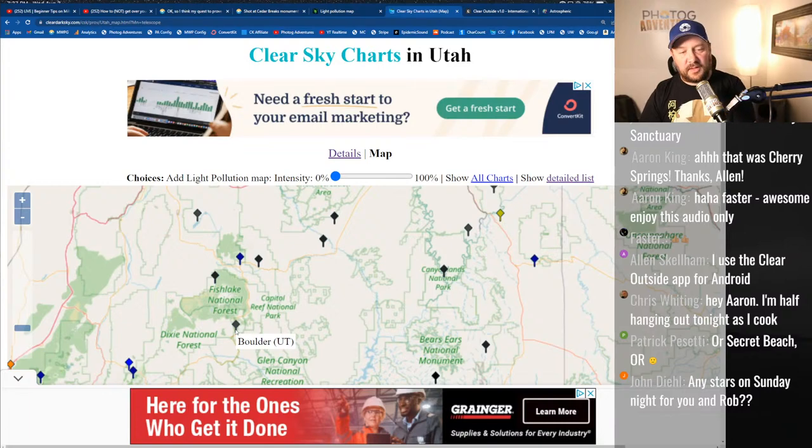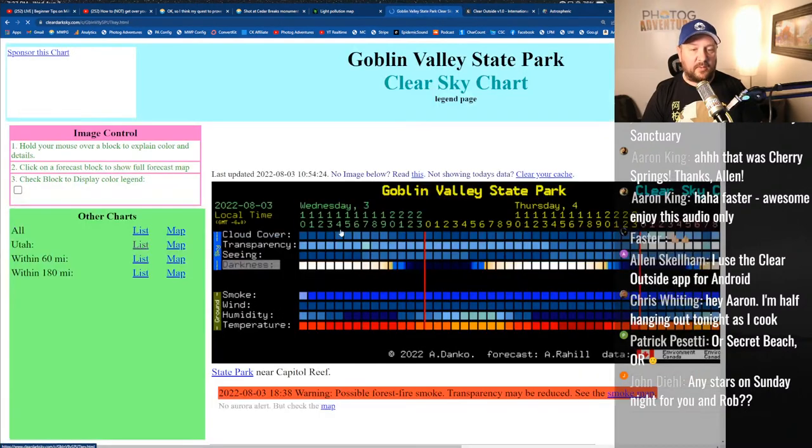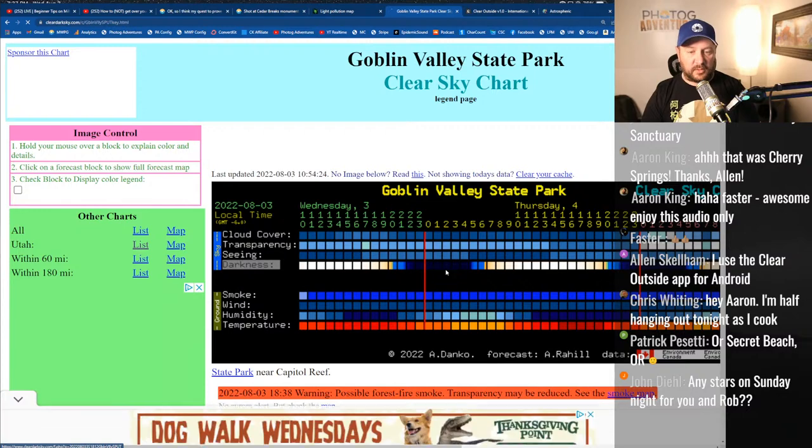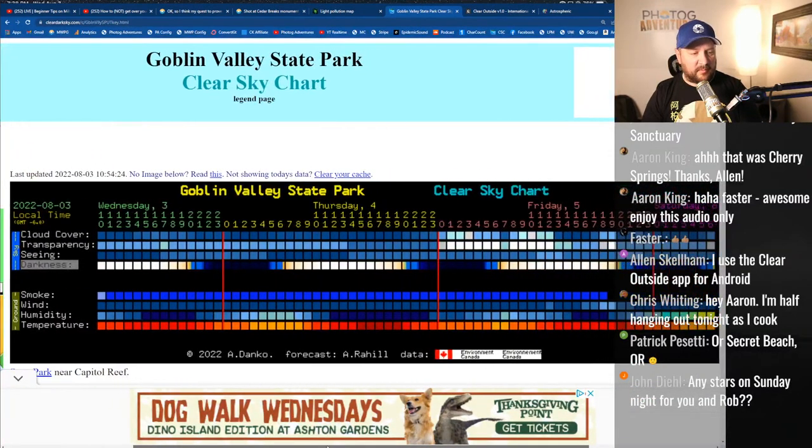But there's a trick in Clear Dark Sky that actually one of the viewers of the channel showed me for the first time, and I thought, oh my gosh, why have I never clicked that? And it happened years ago, but when he showed me it, I was so stoked. So let's look at Goblin Valley, and you can see a quick view of just the clouds and the transparency, but let's go in and see the full detail, not just the top two rows, but everything. And holy ads, I need to support them if they have an option.